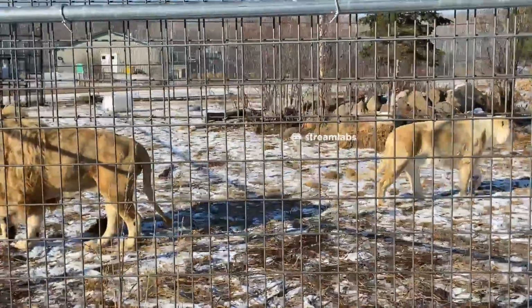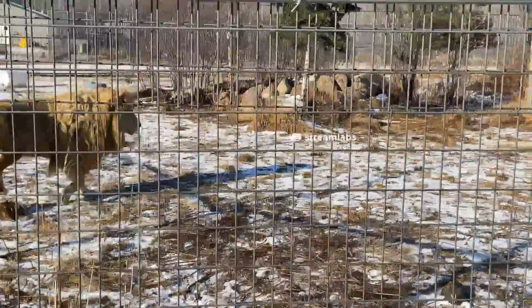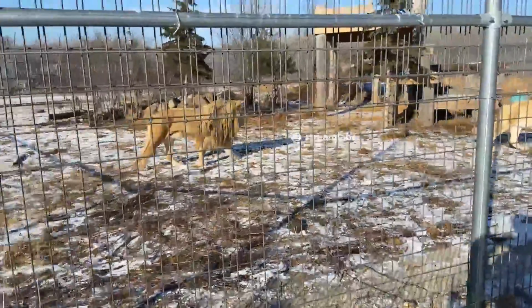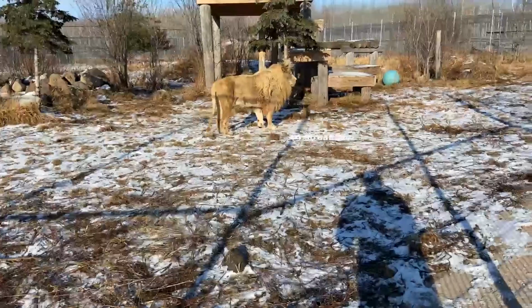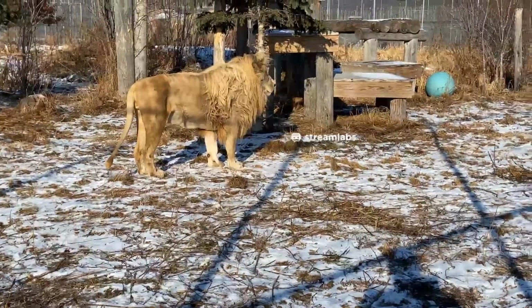But each cat's getting fed once a day. We don't fast our cats as they would in the wild. We like feeding their diets once a day. It's just making sure that, one, they're staying well fed, and two, it tampers down on any type of aggression cats could show towards one another if they were hungry.